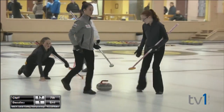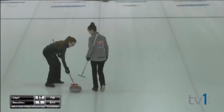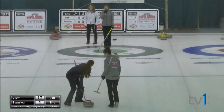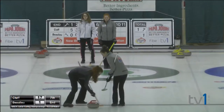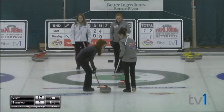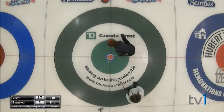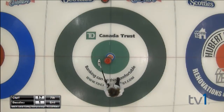That's Ashley Cormier with her second shot. Weight looks good on this. All about line right at this moment. Just a brush. They're sweeping it just for line. Just squeaks by that front red, and I think it's going to go to the back of the house. Now just to the back button. Great shot. Really great shot.